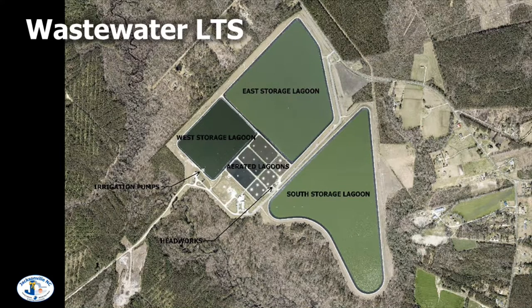So with that, just an overview to orient everybody to the site. This is the treatment area and storage lagoons at the land treatment site. From here, wastewater comes in and comes up the headworks. It's kind of hard to see, but that's this area right in here. Then it goes through aerated lagoons, and those two pieces are our treatment process. From there, it's sent to the west-east storage lagoon or the south storage lagoon. Our working lagoon is actually the west lagoon, and we can pump out of the west lagoon and send it to the 20,000-plus sprinklers that we have out in the forested areas.